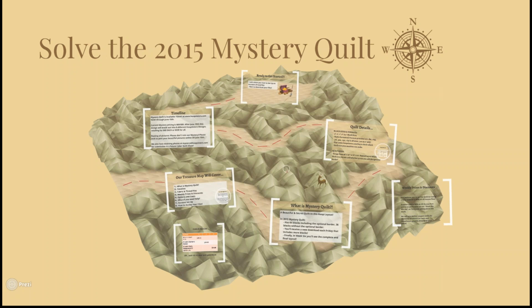We've got a nice little treat for you. We were able to pull Annie away from designing the next 2016 Embroider Block of the Month to have her talk about Mystery Quilt. She is our co-founder and designer this year.